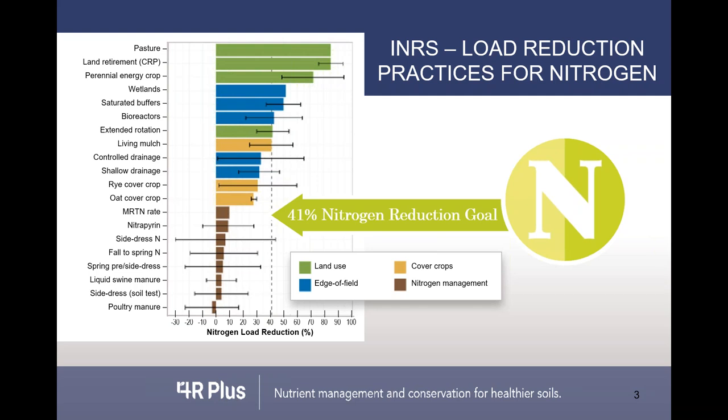If you look at the top up there, you'll see there are three practices in green: pasture, land retirement (CRP), and then a perennial energy crop. You'll see that they have a really, really high load reduction. So we have to understand why those are so high to really begin to understand nutrient management in soil health systems.